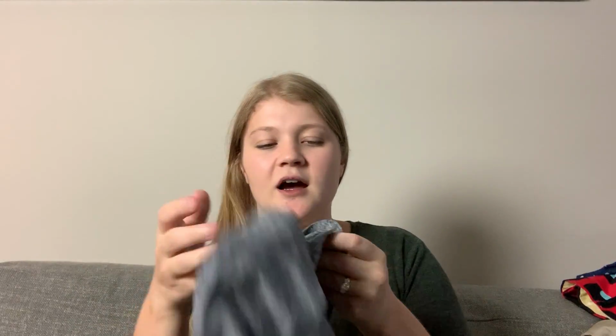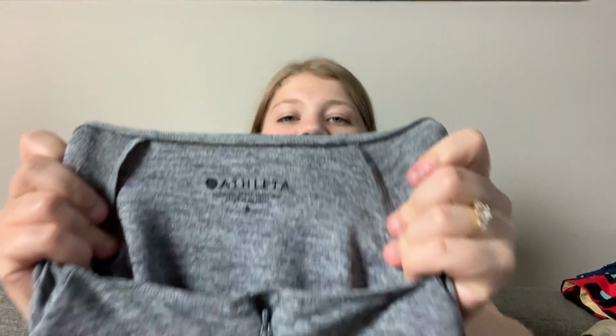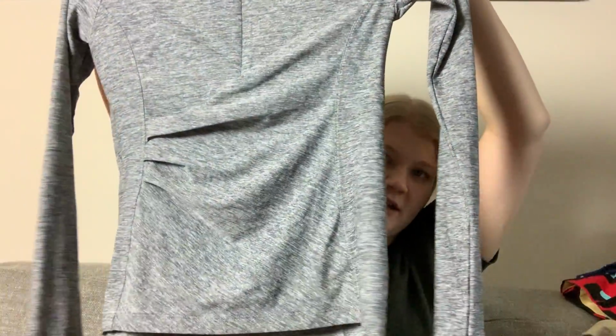Here's another Athleta item, and again, this is a newer item. So this is the tag. This is from 2018. It's just a long sleeve athletic top, and it has like a ruched detail on the front. Long sleeves. I tried this on. I really wanted it to fit me, but it doesn't.